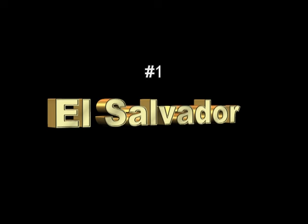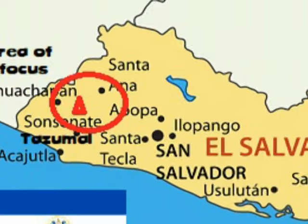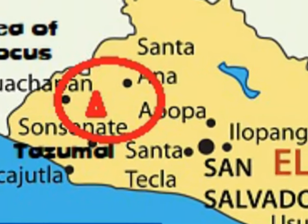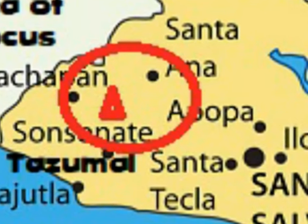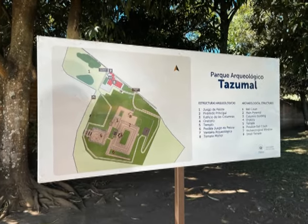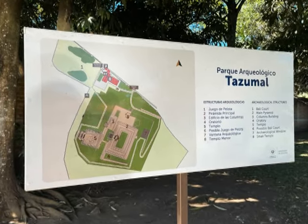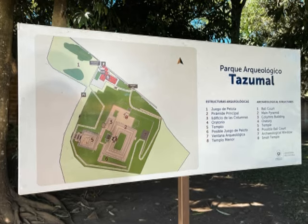El Salvador. Tazumal in El Salvador is a Maya archaeological site in Chalchuapa. It was the first archaeological park created in El Salvador, which is among the oldest in Central America.